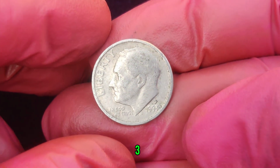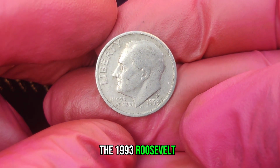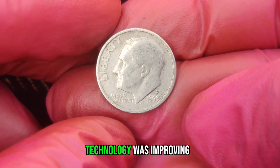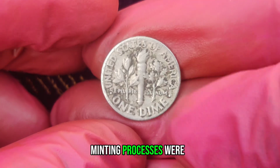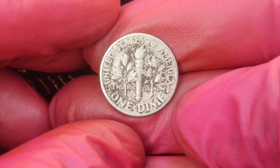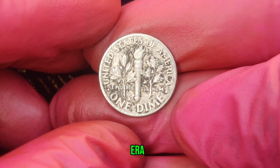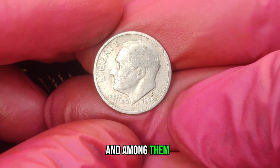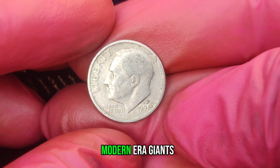Next coin, number 3. The story of the 1993 Roosevelt dime begins at a turning point in American coinage, a moment when technology was improving, minting processes were becoming sharper, and consistency was the new national standard. Yet even in this polished modern era, rare treasures still slipped through the cracks. And among them stands one of the most surprising modern-era giants.